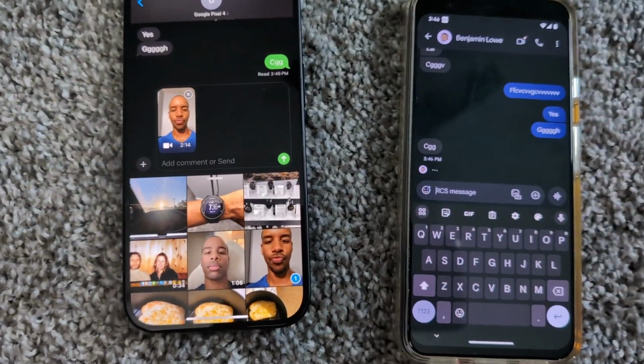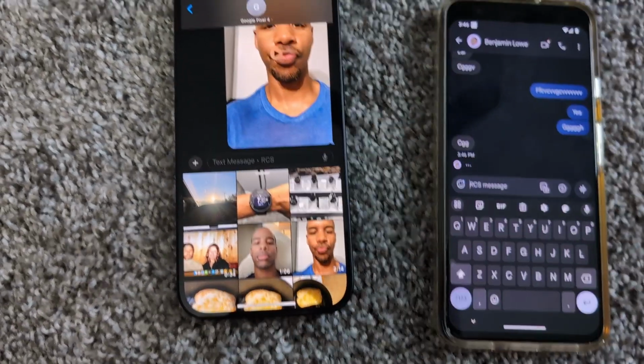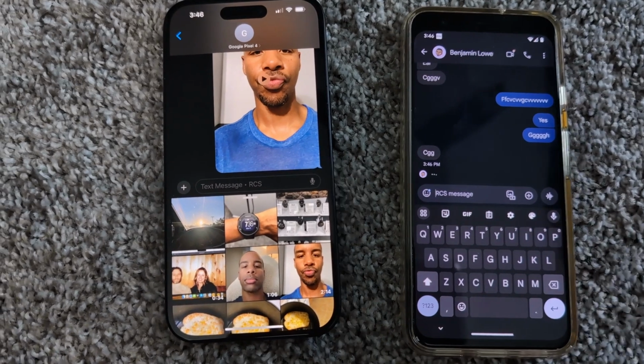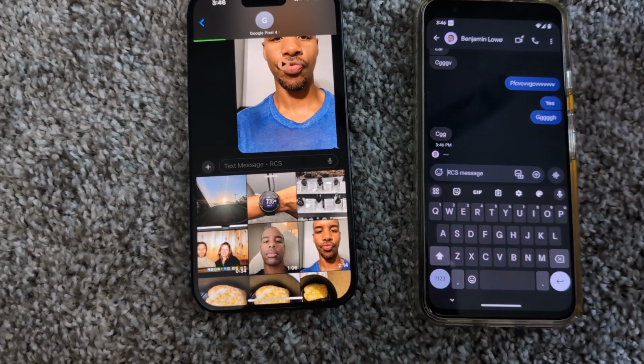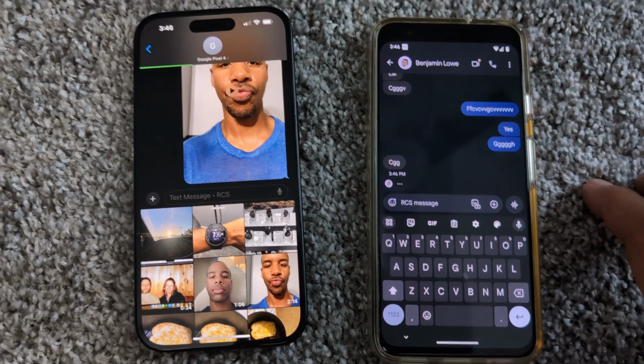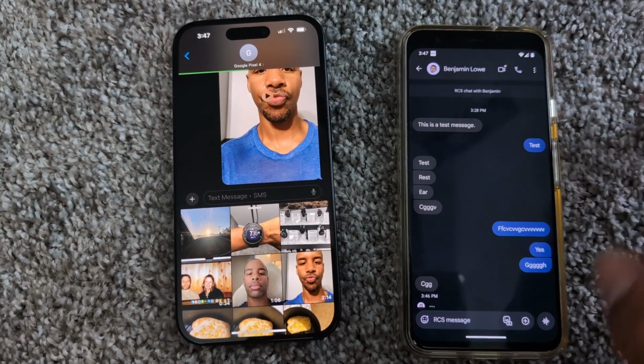All right, now the last thing we're gonna test out here is sending a video. So there's that same 2-minute and some change video that I sent to this device from this other little guy over here. And let's see what happens. It's thinking, we can see the little progress bar. Let's keep it awake.